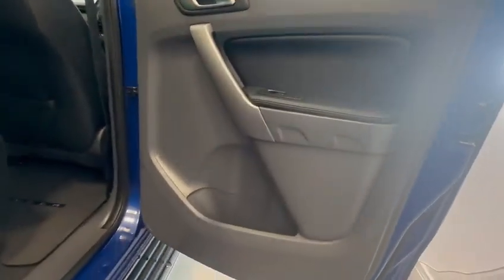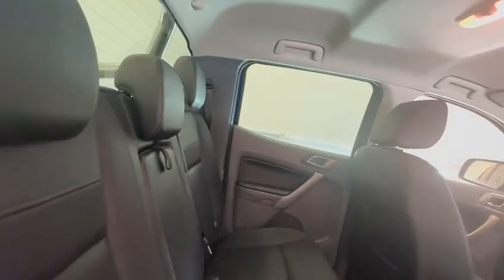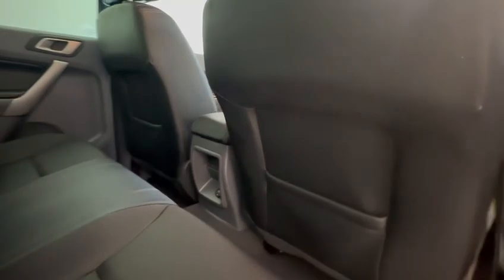Finally, just into the rear of the truck. Again, rear seats in nice condition, no rips or tears. Isofix there. Roof lining all in good order. No scuffing to the back of these seats.